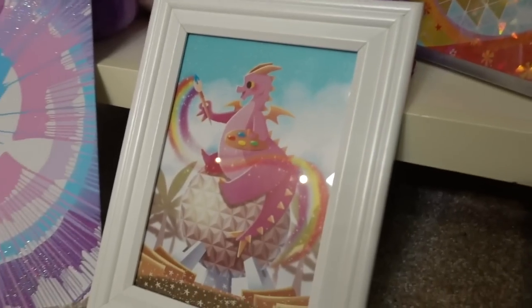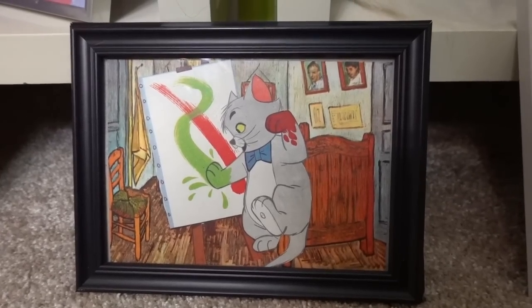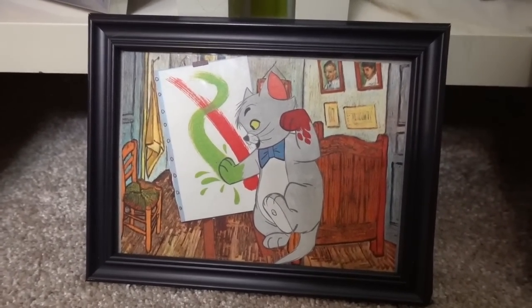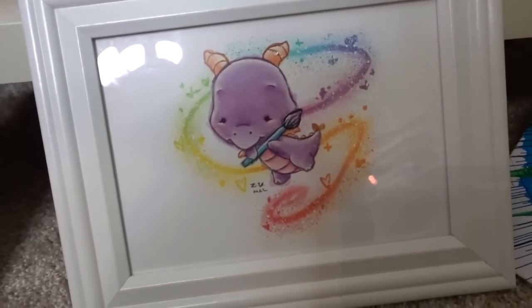We got a really beautiful art print of Figment painting around Spaceship Earth. We also have another print that is one of the Aristocat kitties. This is Berlioz, and he is painting. And then another super cute Figment painting.